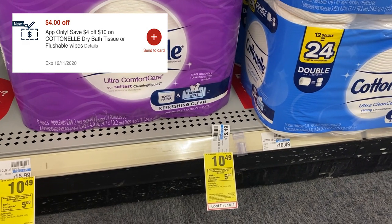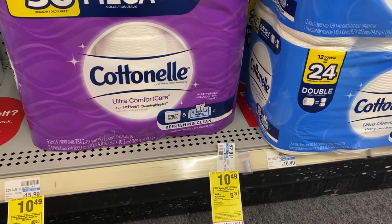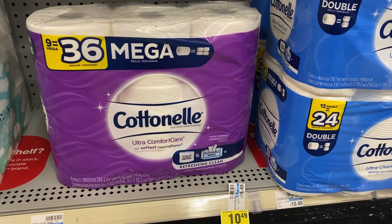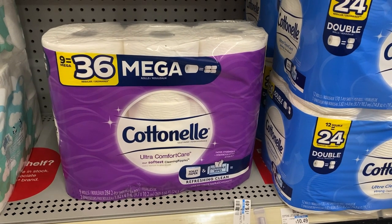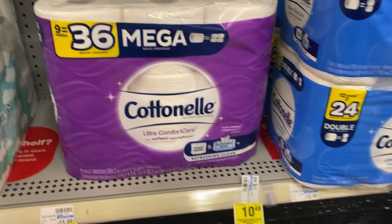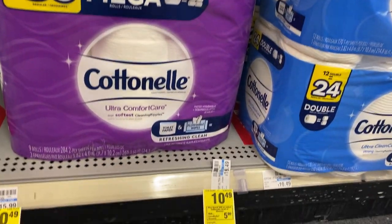So you could grab two of these for $20.98, use that 4 off 10 app only digital, and you can use two 55 cent printable coupons from scottbrand.com. That would leave you to pay $15.88, but you'll get back that $5 extra buck for spending $20. Plus, you can submit to Ibotta for 25 cents back, which would make it $10.63 for both packs or $5.31 each, which isn't bad considering these are the bigger packs of toilet paper.